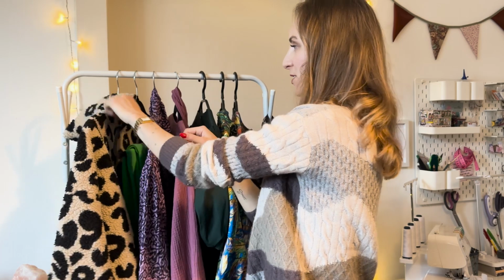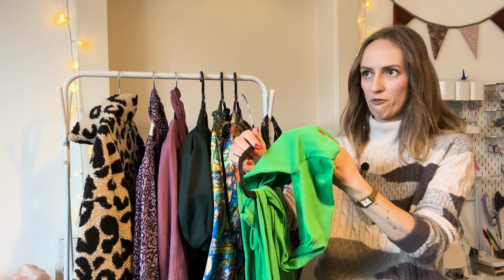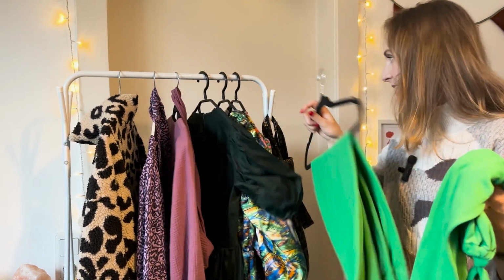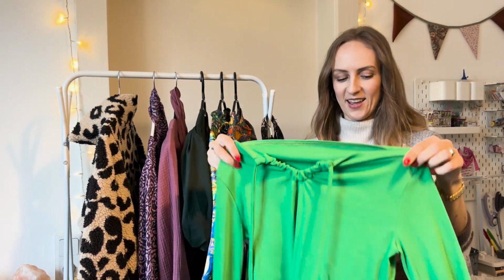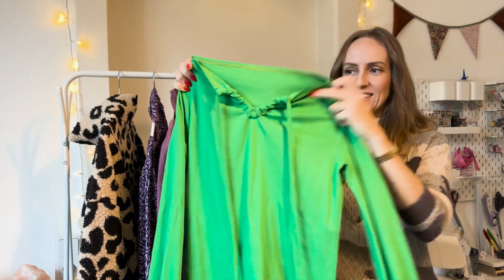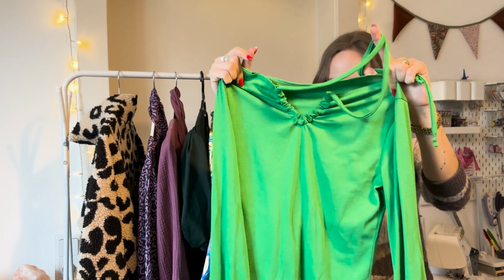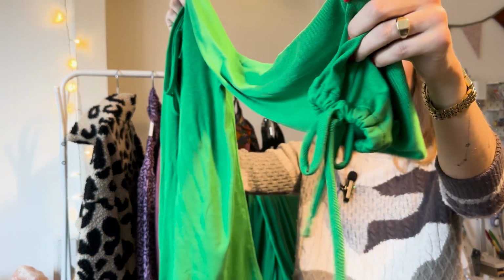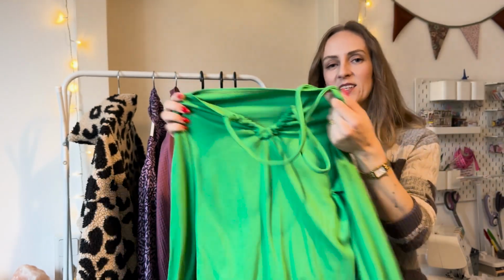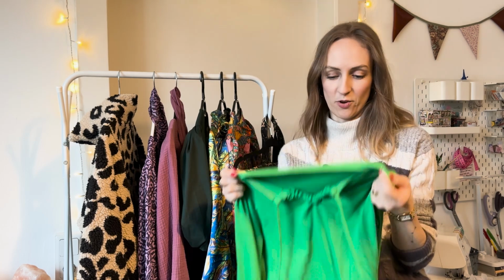Then the second make is actually a set that I made in the very beginning of February, and it is a top, which is this one. And I know you can't really see it because it has this ruching detail here, and this string comes around your neck. And then also it has these very lovely sleeves here with the channel detail. And I made this from a cotton jersey I got from the new craft house in their sale. And it is a very nice color. It is one of my favorite colors.